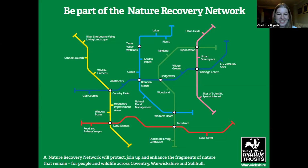And then this final little illustration just shows that this is part of our Living Landscape project, part of a nature recovery network. So this is something that's happening right the way across the city, and a whole mixture of different people need to be involved with this.